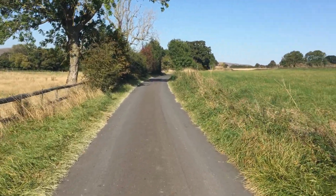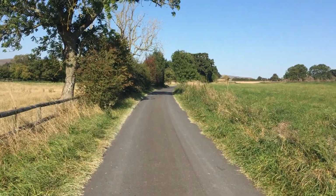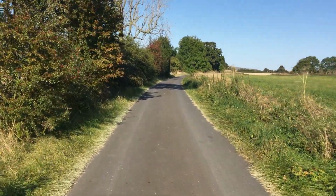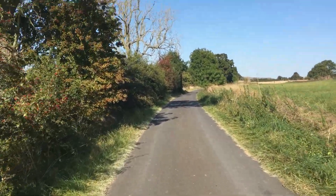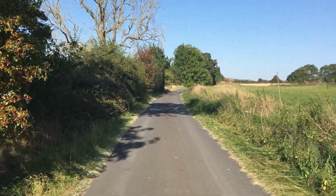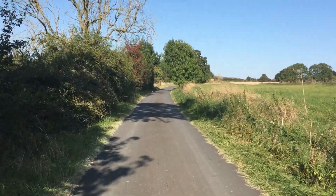I think I prefer road walking on these kind of roads with nobody on. Smooth, flat asphalt, without having to beat the nettles into submission before you can move more than a foot forwards. This is nice. I like this.